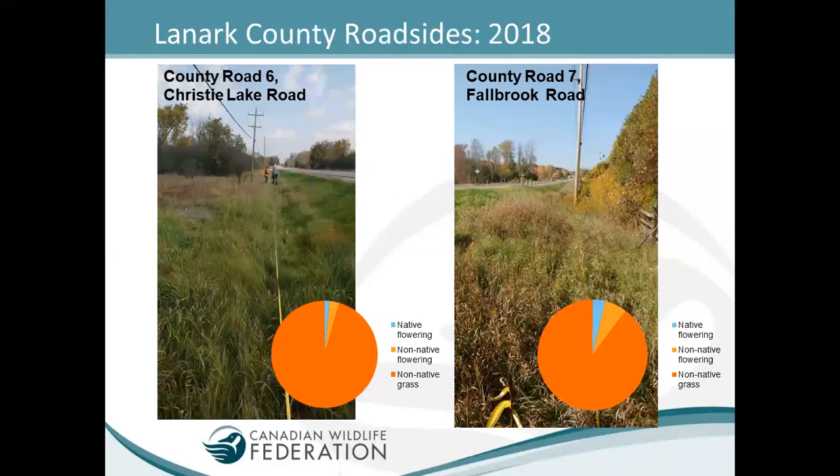What did these roadsides look like when we initiated the project last fall? When you look at them, you can see that they're visually dominated by grass. And when you look at the pie charts, you'll see that as a result of our monitoring, we know that the species that they're dominated by are non-native. So in both cases, actually, I think it was mostly reed canary grass. And part of this dominance at least is partly a result of the selective herbicide spraying. It's probably a result of the aggression of the grasses themselves as well.